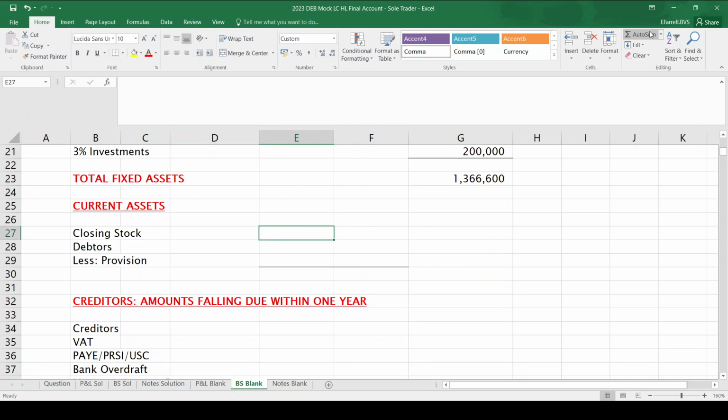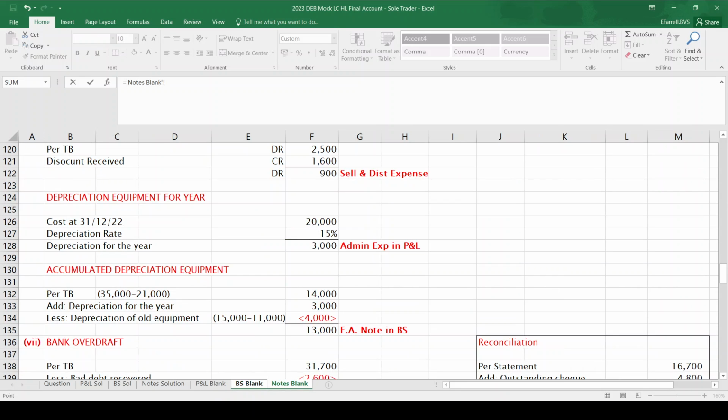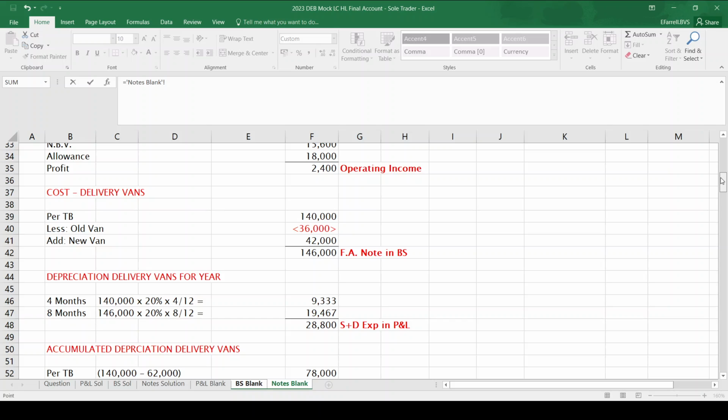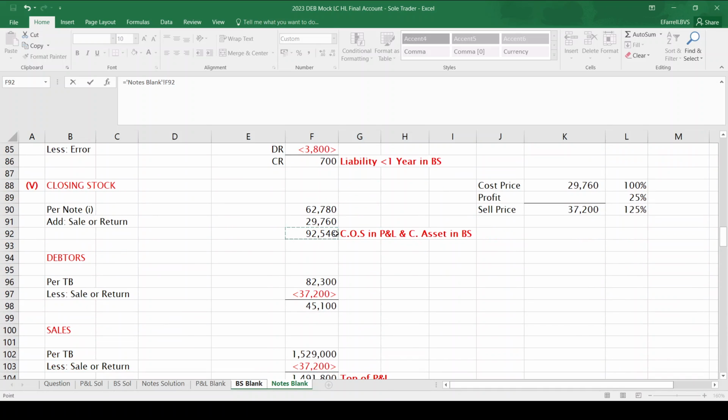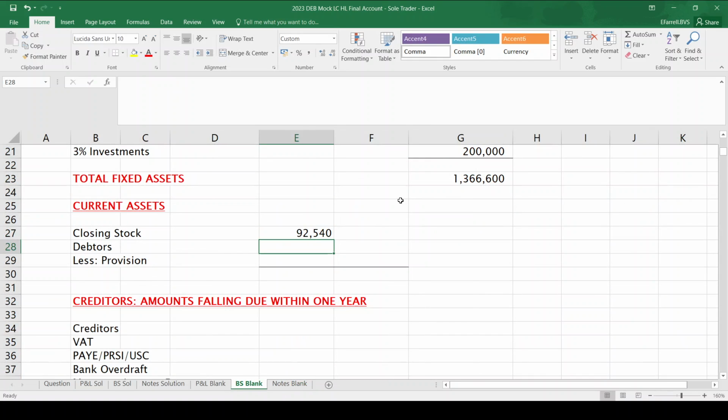Current assets. The first thing that always goes in current assets are closing stock. So closing stock, again, I've already put in the P&L, I could take it from there. Or again, if I just go to my closing stock, the most recent change, 9,254. So that it went into the cost of sales already, and also as a current asset.